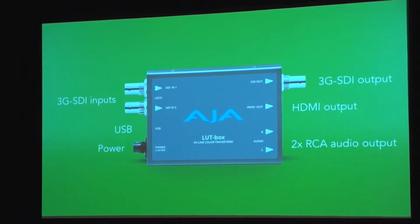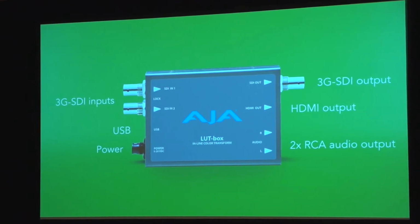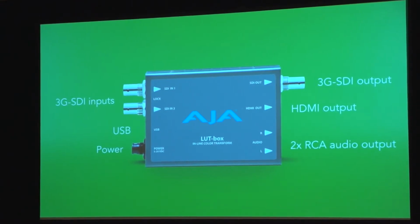Also has dual link 3G SDI inputs. So for customers that do have dual link HD cameras like the Sony F3 that may want to apply LUTs to that image, you can do that easily. Also has the audio output for just convenient disembedding of audio for monitoring.